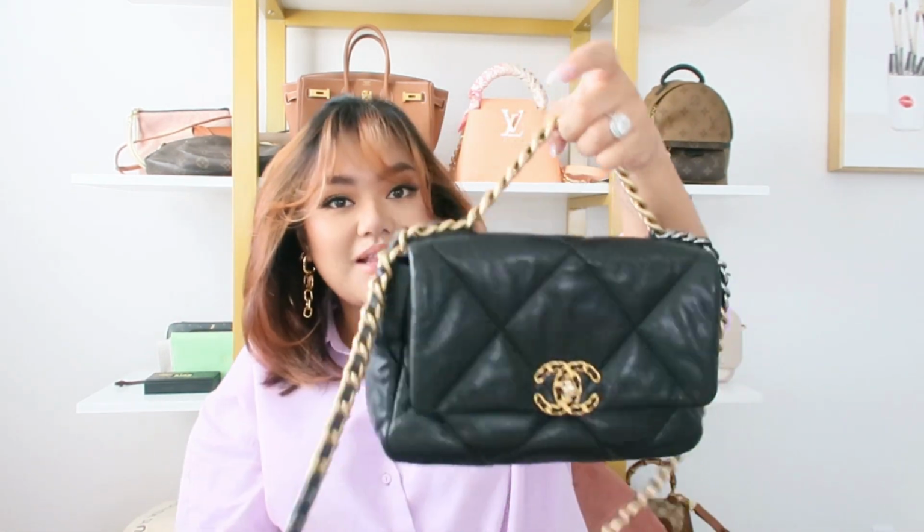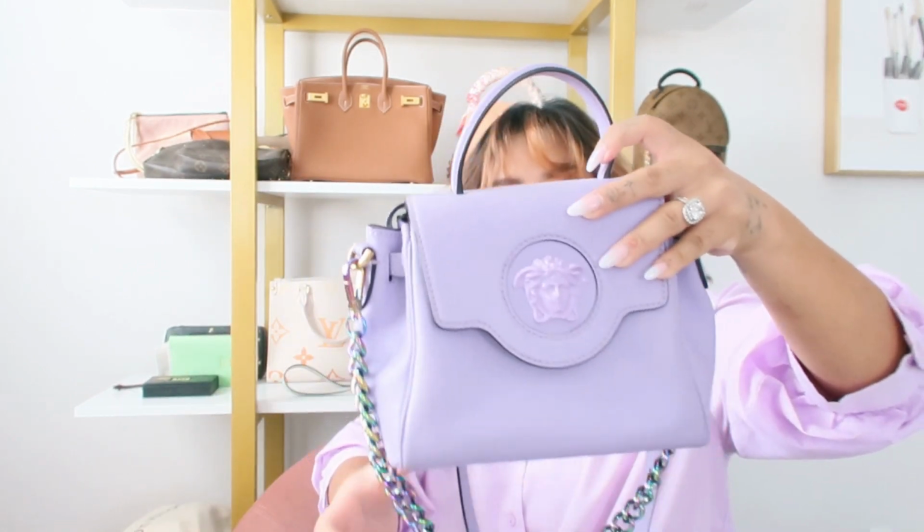Also, I do want to mention before I open this, I do still have some items for sale. If you guys didn't watch my collection video, I'm selling my Palm Springs mini, and also my Chanel 19 flap in the black goatskin leather, comes full set. And I'm still selling my Louis Vuitton Nano Speedy. I'm also selling my Louis Vuitton Lock Me Tender, and this is brand new condition. I'm also selling my YSL Medium Puffer in this mustard color. Lastly, I am selling my Versace in this very beautiful purple color in the small size. Now let's move on with the unboxing.